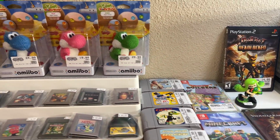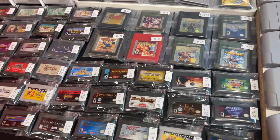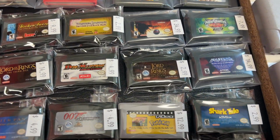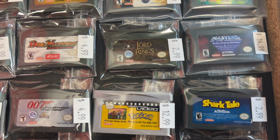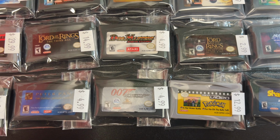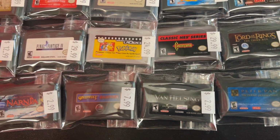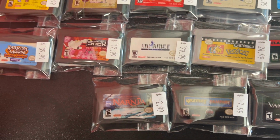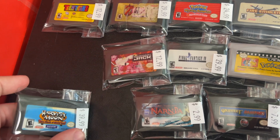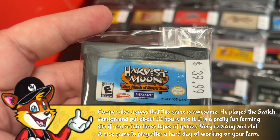Alright. I wanted to save this part for last because they're so small and there are so many of them. Let's go ahead and start down here. All right, well, here we come to the first stop. Harvest Moon, More Friends of Mineral Town.